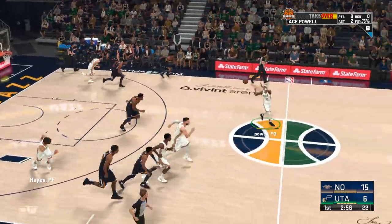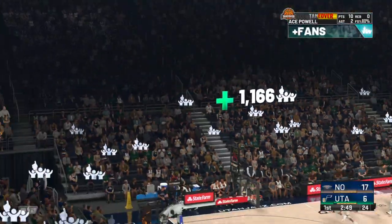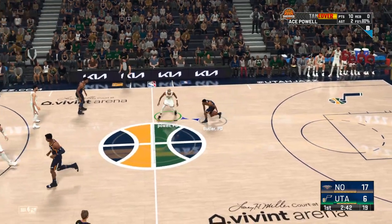Hayes with the steal. And New Orleans pushing it up now. And the dunk by Powell. Yeah, we're seeing some fireworks from them already. They established the pace. They made shots. This is why they're way out in front.